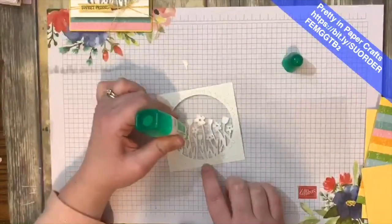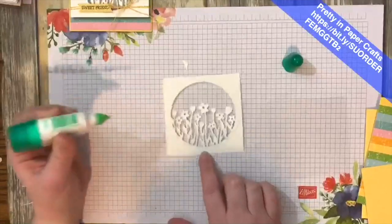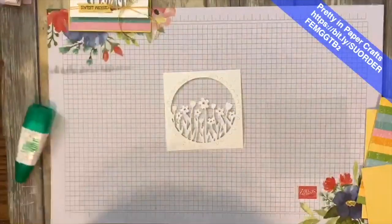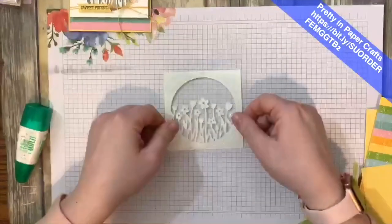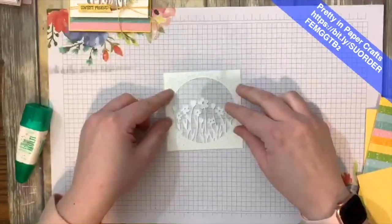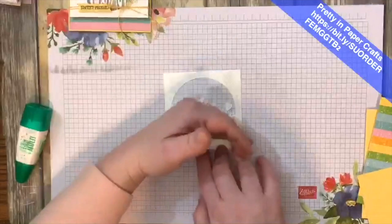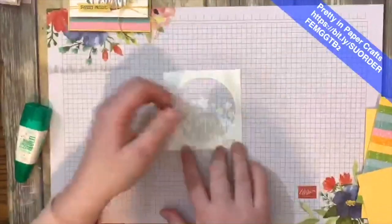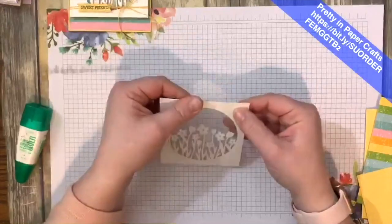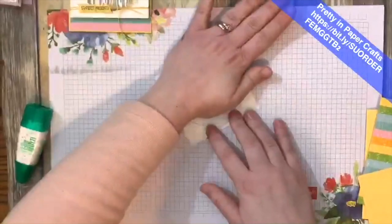You want to use little bits of glue because you don't want it to squish out over onto the window sheet. So once you've got liquid glue everywhere, you're going to take your window sheet and put it on the back, spread that glue around, and make sure it's glued down good. It takes a few seconds because it's liquid glue. So just pushing down the flowers, you can do that.